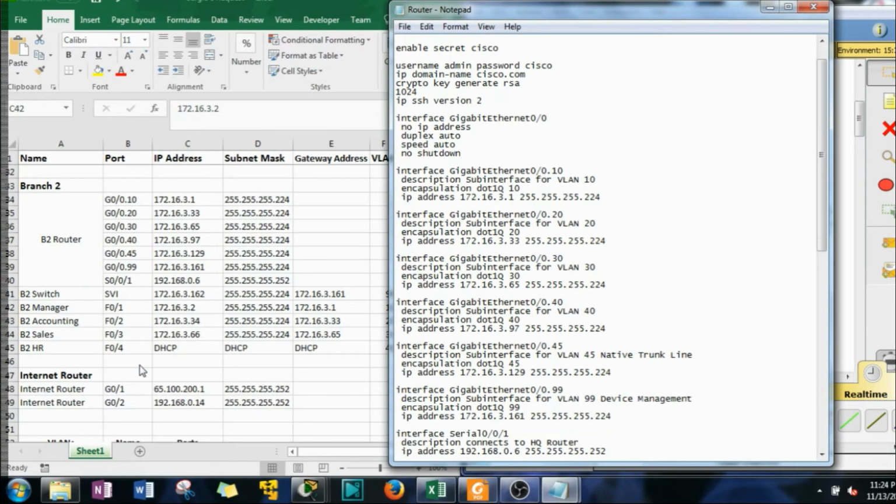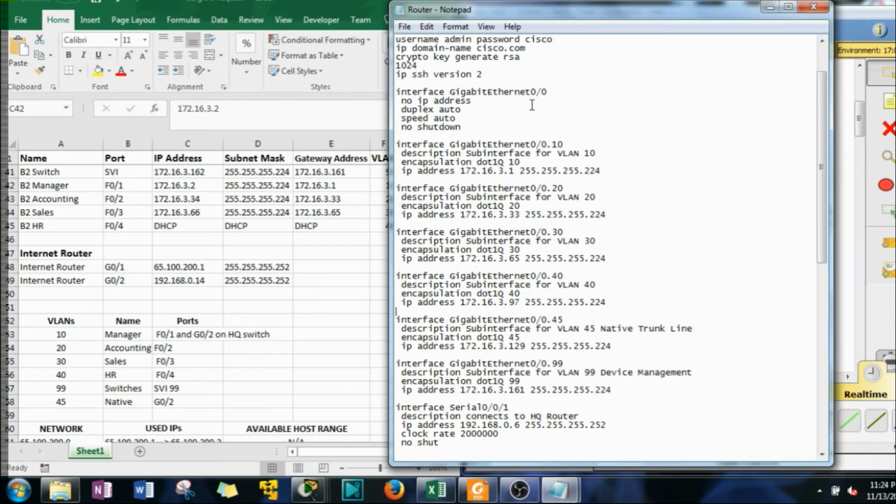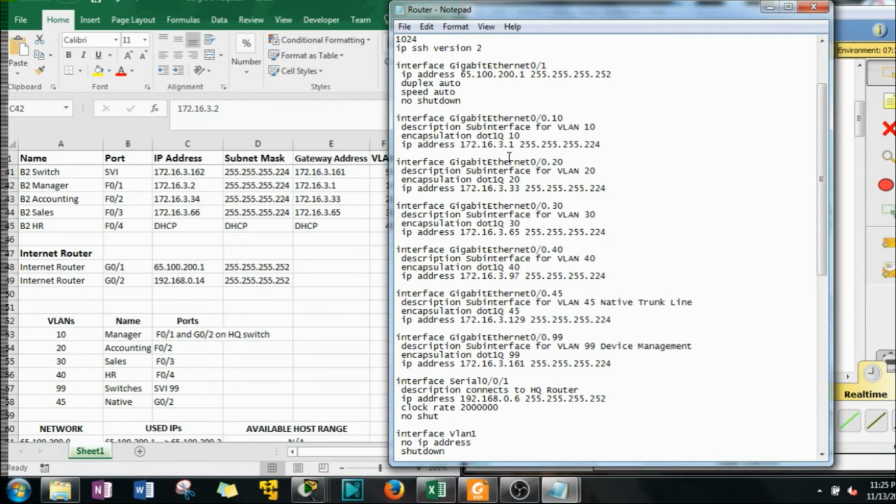So, internet router. We can change this to a G01. Get rid of that no IP address and give it the IP address 65.100.200.1 subnet mask. Speed auto, no shutdown. We want to turn that interface on. Alright, that one's it. Now we want to configure Gigabit Ethernet 2. So let's just change this to a 2.